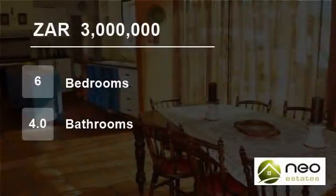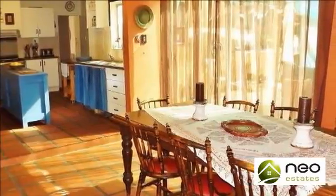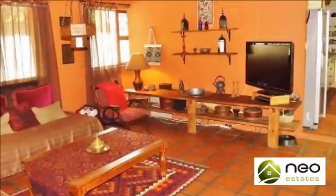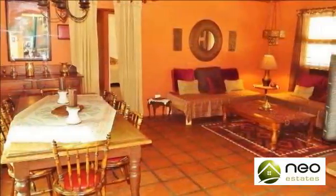Welcome to this six-bedroom house for sale in Table View, Cape Town, 7441, South Africa, for 3 million rand. This is the perfect house for a big family or to start as a guest house or B&B.